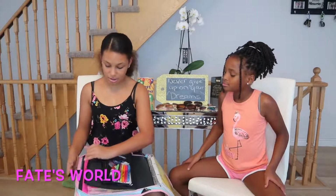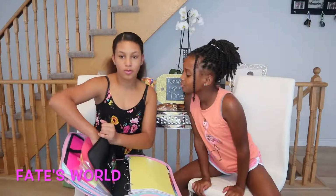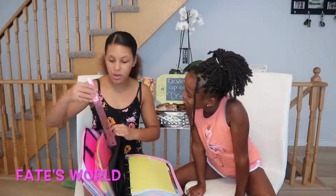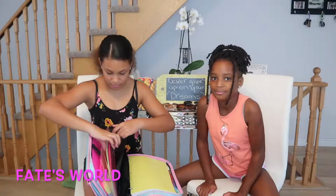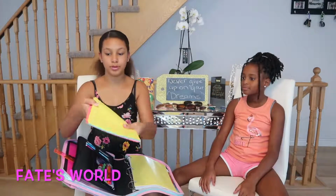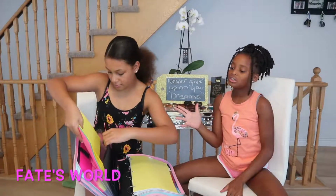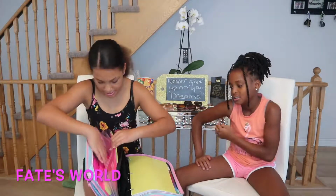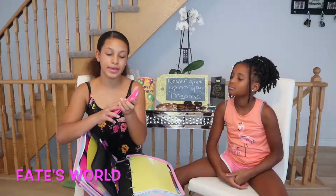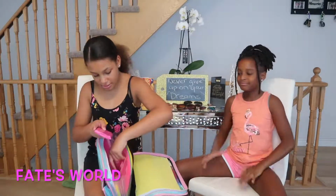And behind here I have another compartment with, what do I have? My pink ruler, some colored paper, which I think is really, really cute. My favorite color is pink. And then I have a pink calculator. Yeah, I know, everything is pink because that is my favorite color.